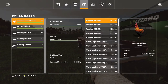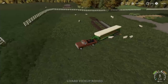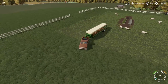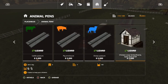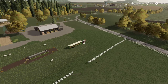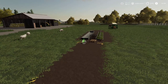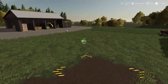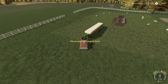Let's have a look at what they need. So sheep need water, so I think what we'll do is put a water pump in. So I'll just move this out of the way. There we go. And then go across, get this. There we go. Perfect. Water pump. So just zoom in a bit. That's good. Perfect. So that's them watered, that's them fed. Perfect.